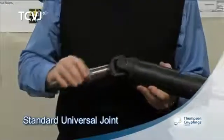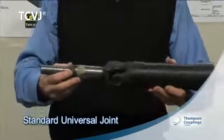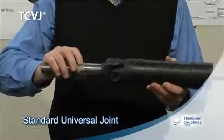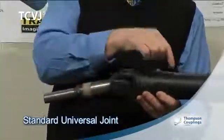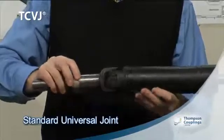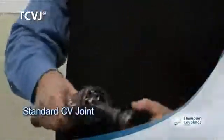For over 500 years, engineers have been faced with a simple problem. When joining two shafts together, how do they couple them in such a way that when this shaft rotates, this shaft will rotate at exactly the same speed, despite the fact that they are at an angle to one another? The current solution is this device.